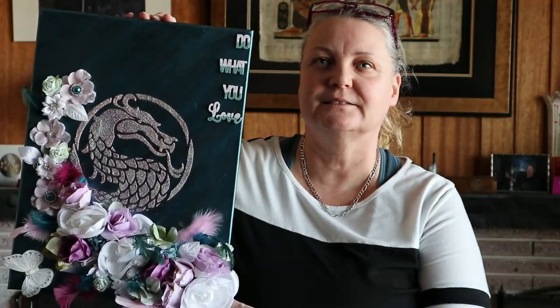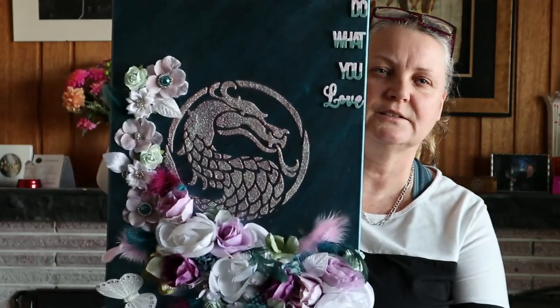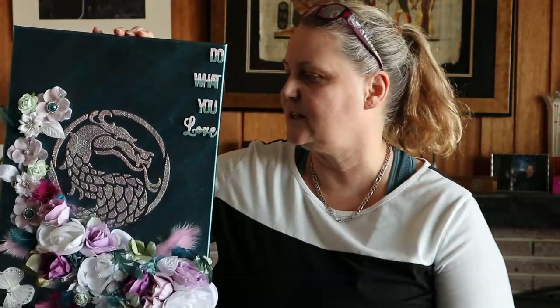It's a lovely dragon. Yes, it's a dragon. I don't know if you can zoom in. No, it looks perfect. Yeah, you can see it. Okay, so this canvas, I forgot to get the measurements of these canvases.